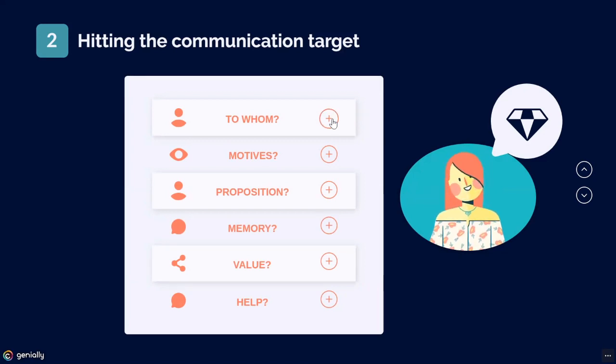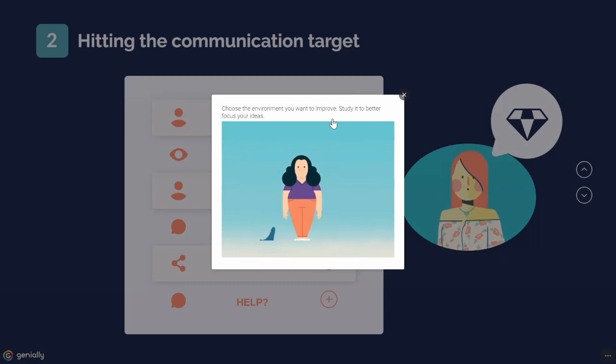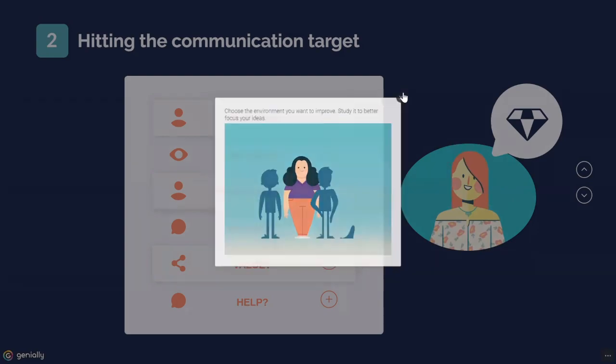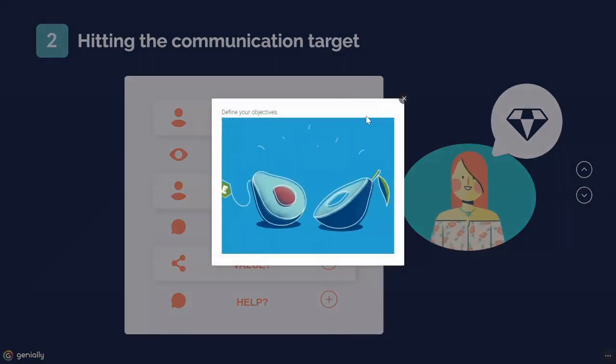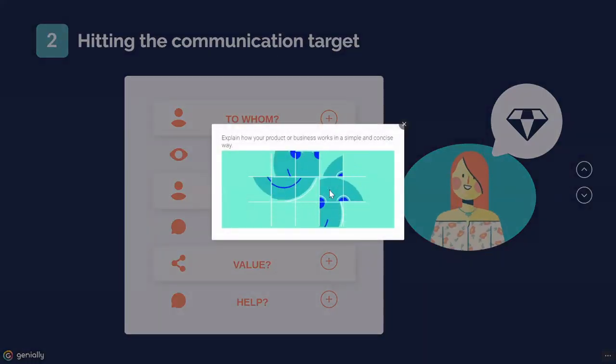First, who is your project directed towards? Choose the environment that you want to improve and study it in order to better focus your ideas. Second, why are you carrying out this project? Be sure to clearly define your objectives. Third, what does your proposal consist of? Explain how your product or business works in a brief and simple way.